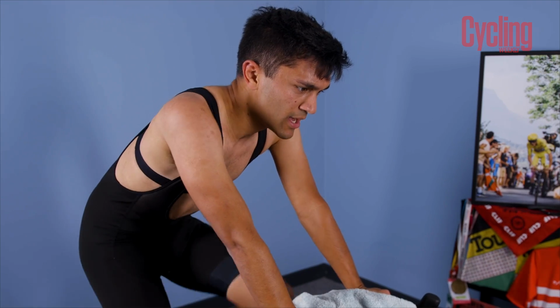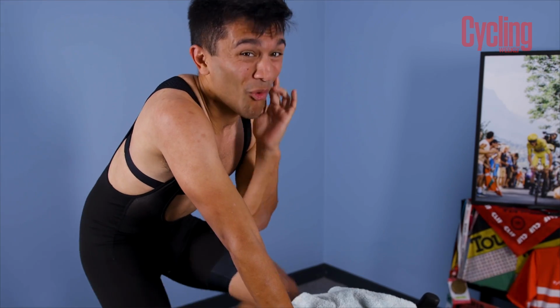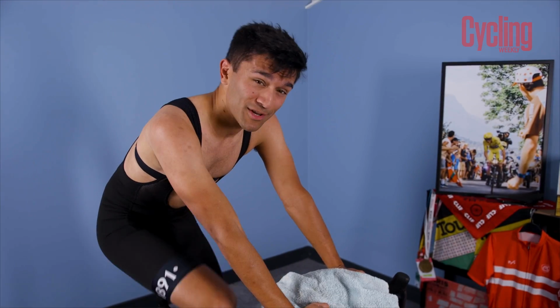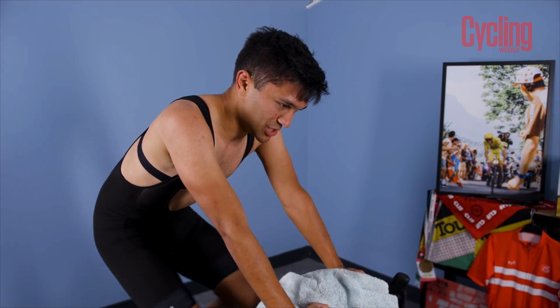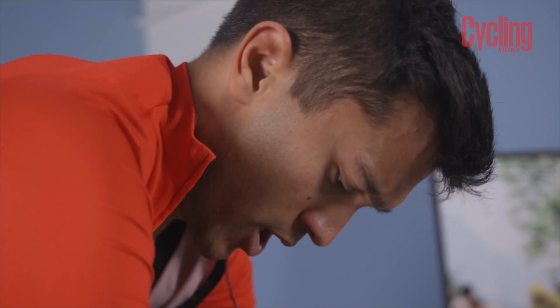Well, good news. We're starting from a higher base than I thought. Looks like my FTP is actually 230 watts, which isn't anything to write home about, but it's a good starting point at 63 kilos. What's that in watts per kilo?